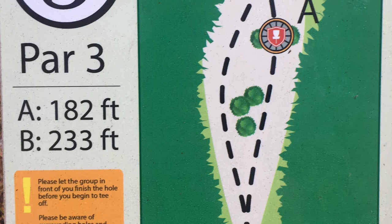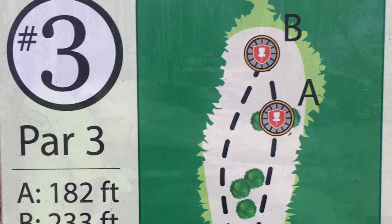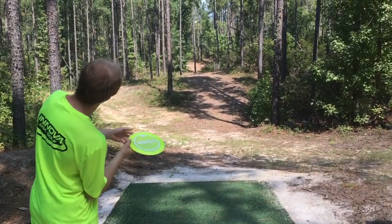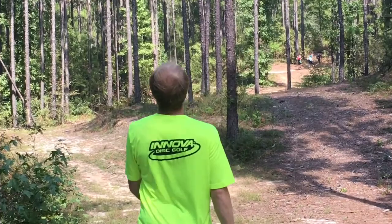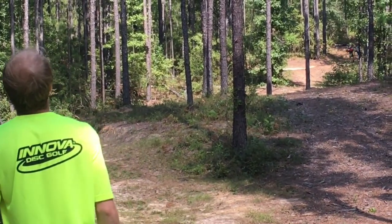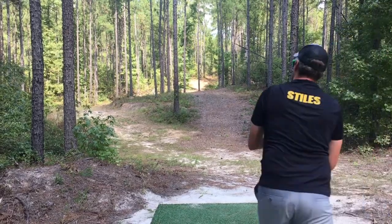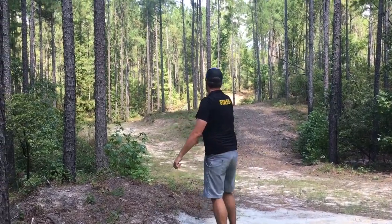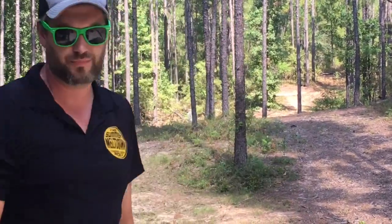Hole 3 right here is a really fun hole. Plays slightly downhill. You got a wide open gap on the left, tight gap up the right there. You just want to avoid trees, and anywhere right there you're going to have a look at it. Yeah, pretty much what everybody's doing this hole is taking that forehand route down the left gap, miss those trees in the middle, and hyzer out before you get too long, and that's going to give you a good little look at the basket.